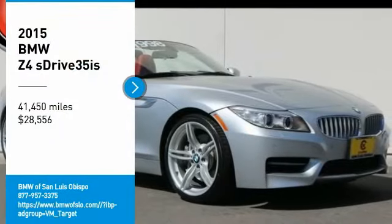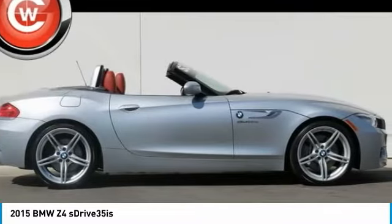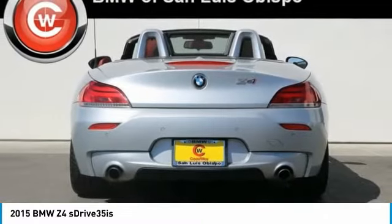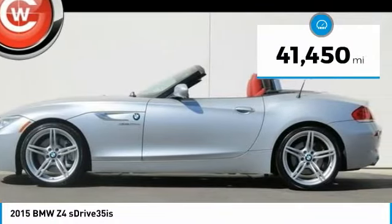You are going to love the 2015 Z4. The BMW Z4 represents a slight change in philosophy for BMW's Roadster, as it sacrifices ultimate handling for greater ride comfort and overall refinement, and is priced below $30,000. This vehicle has less than 45,000 miles.